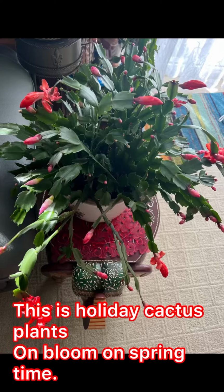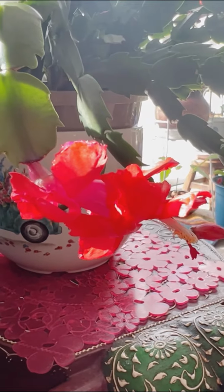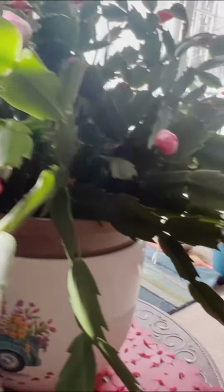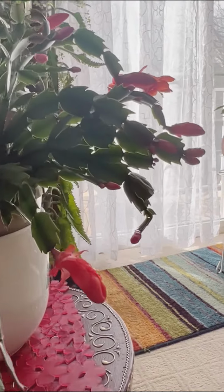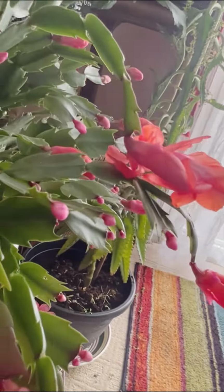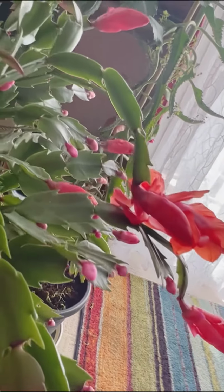Look at that! My holiday cactus is blooming in springtime. So I think this is not only a holiday or winter cactus, maybe this is also an Easter cactus. Look at the pretty flowers. It's really blooming. There are a lot.